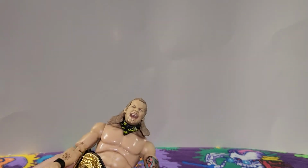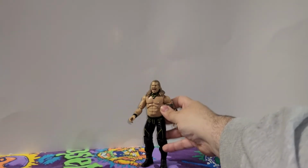My light just died. That is really lame. Let me see if I can turn on the light on my phone. Okay. It's not as bright as the light, but that light just died on me, unfortunately. That sucks. So I'm just going to display the Jericho figure here.